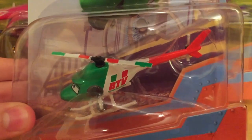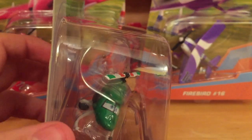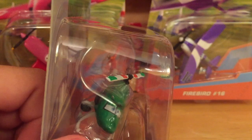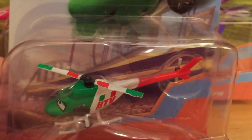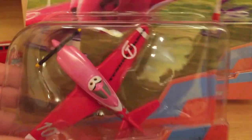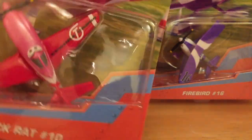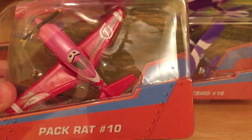It's very nice. There is a chip on this guy that I could see right there on his kind of cap there, which is unfortunate. That's just Mattel's quality control, and they just didn't catch that one, I guess. Now we have Packrat here, number 10 from the Nebraska Trials, and just to clarify, the number 10 is her number, not the number in the series. I really do like her art, it looks pretty cool.